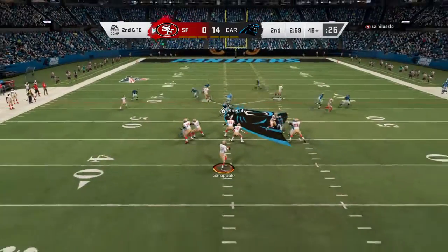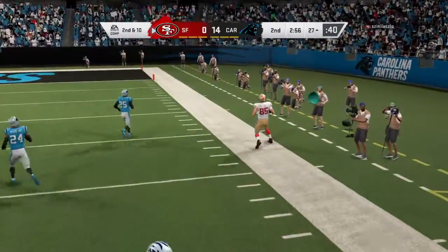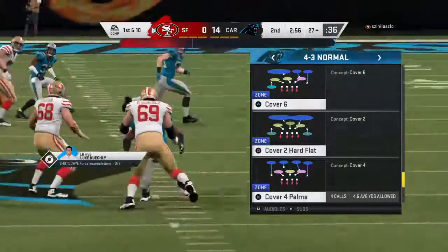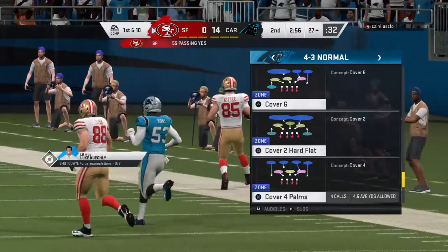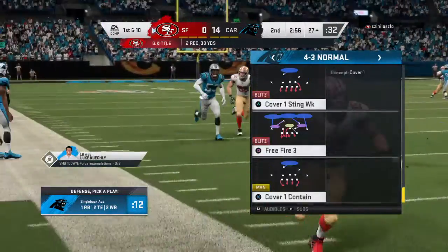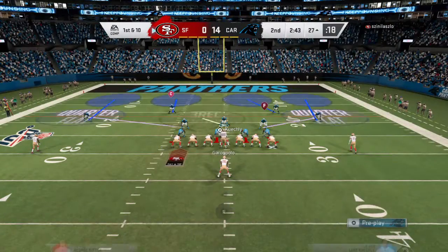Play fake there to Coleman. Now Garoppolo. That's to the right side, complete to Kittle. And he is out of bounds, but not before he's inside the 30. A first down there on a pickup of 25. First down, San Francisco. Here we go. This offense finding its legs now.